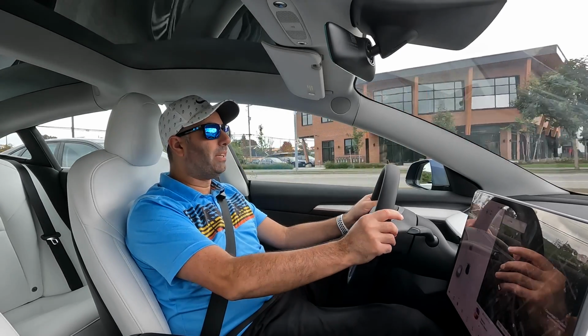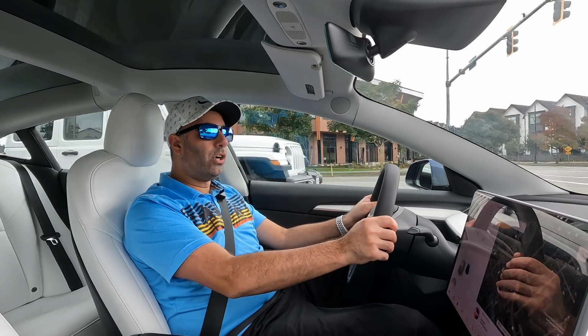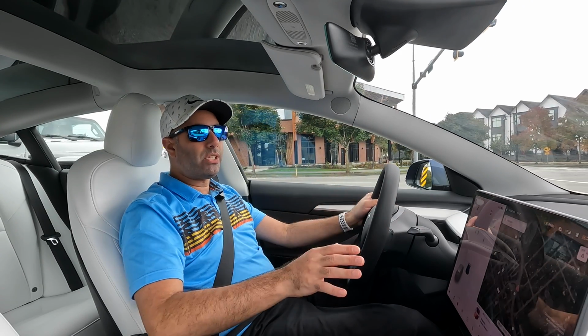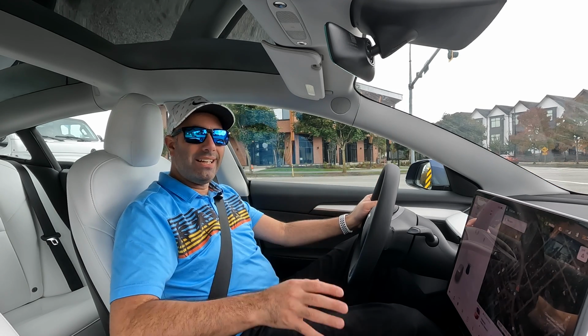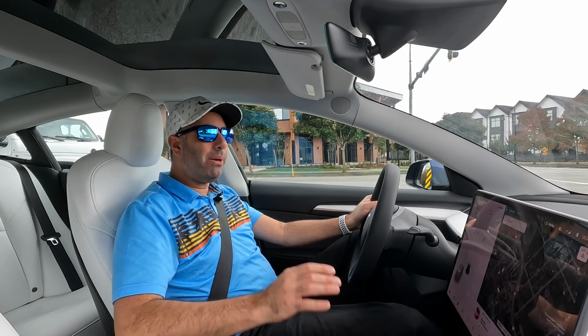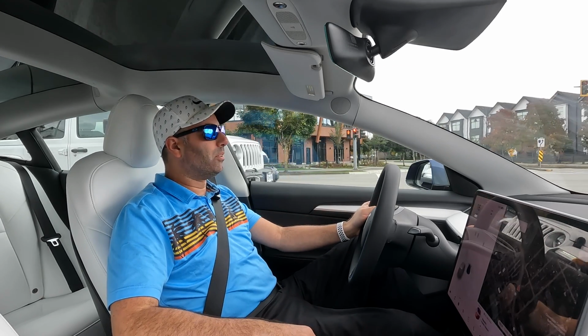And trust me when I say this, this car is the best car that I've ever owned. I am 100% more happy than I thought I would be with my Tesla. So the wait is definitely worth it. Just be patient, wait till you get your Tesla, and trust me, you are gonna absolutely love it.